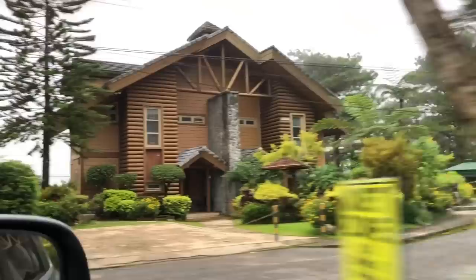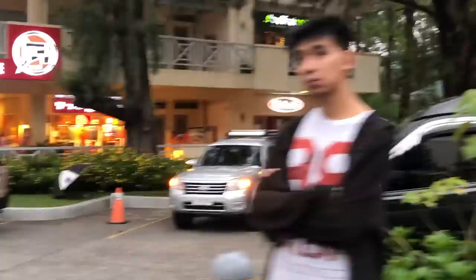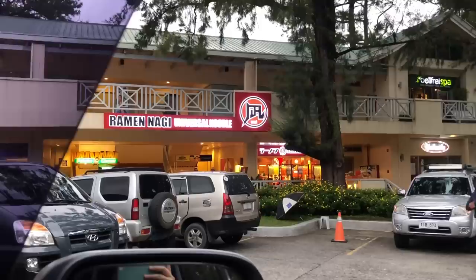Yun lang yung consequence niya. Kailangan kung doon kayo magsistay sa villa, dapat siguro may sasakyan kayo kasi medyo kung lalakarin, about 10 to 15 minute walk. But if you have car, mas madaling mag-go around the place and explore. So I'll show you yung mga stores na meron dito.